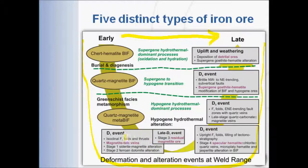Around about this time we had a series of deformation events, and you can see how I've matched the different ore types to the different deformation events. The earliest ones coincide with folding in the area, and then with shearing and uplift, we have these brittle faults associated with supergene mineralization, and then near surface the formation of these detrital iron ores.